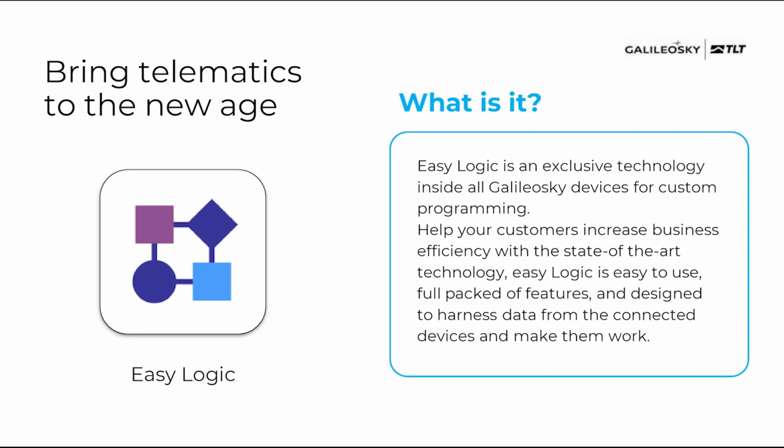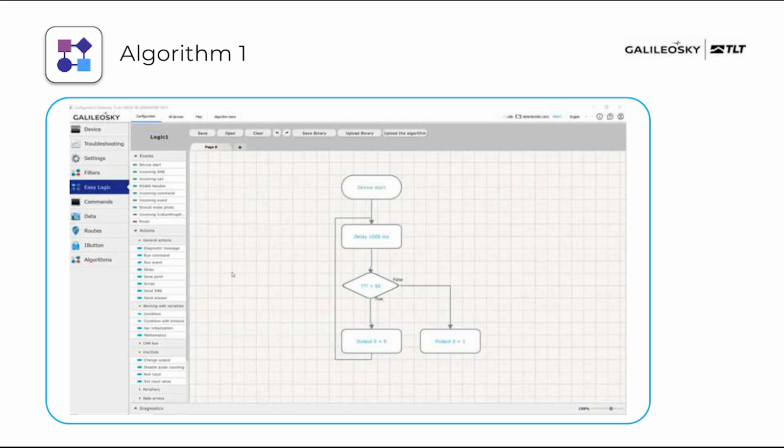And our key feature is Easy Logic. With drag and drop blocks, you shouldn't be a programmer. You create your own scenarios and you can set up rules without any troubles. Just create custom workflows and offer tailored solutions for your clients. This means more flexibility and added value for your business with Easy Logic. Let's go through several scenarios. The first one with Easy Logic is the simplest one.